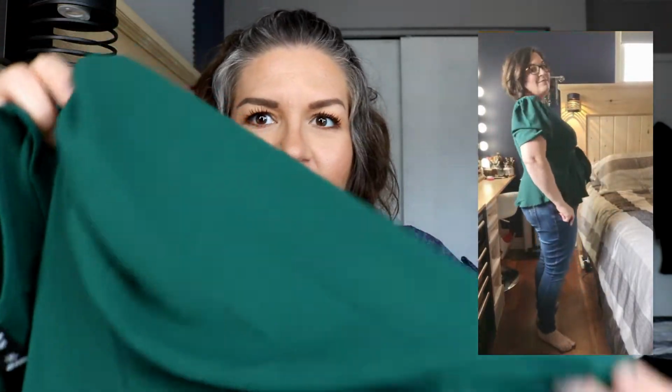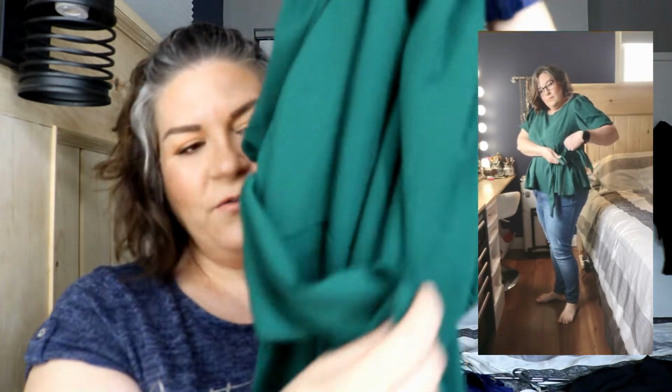But yeah, it has this pretty kind of puffy elastic band sleeve. And then it has a scoop neckline, and it's peplum style, I guess. And you can tie it in the front, you can tie it in the side, you can tie it on the back. I really think this is really cute.